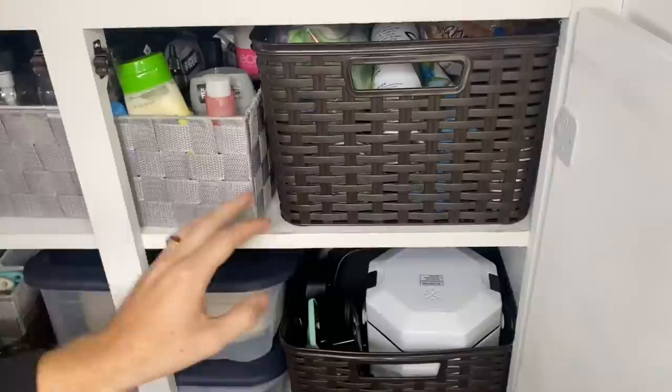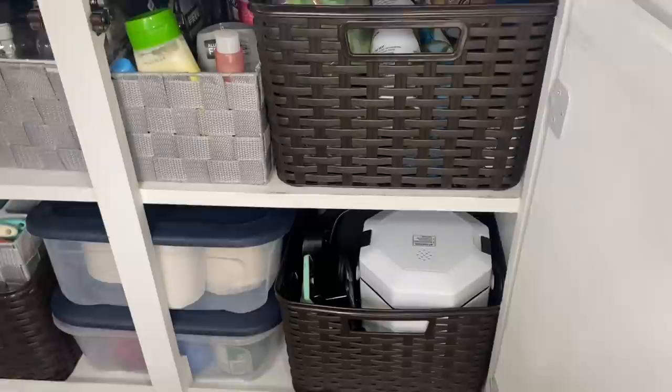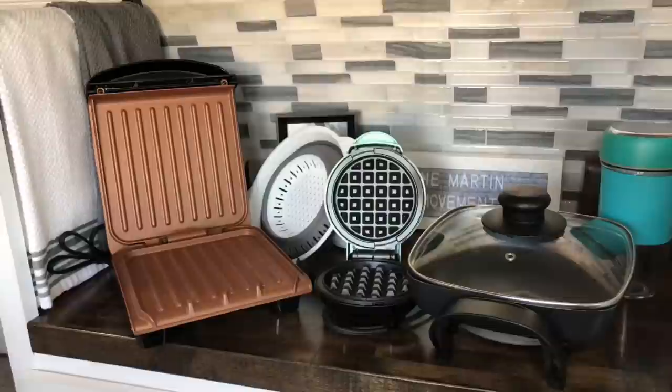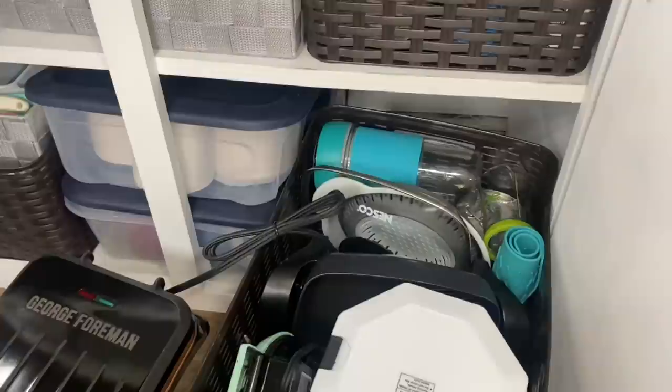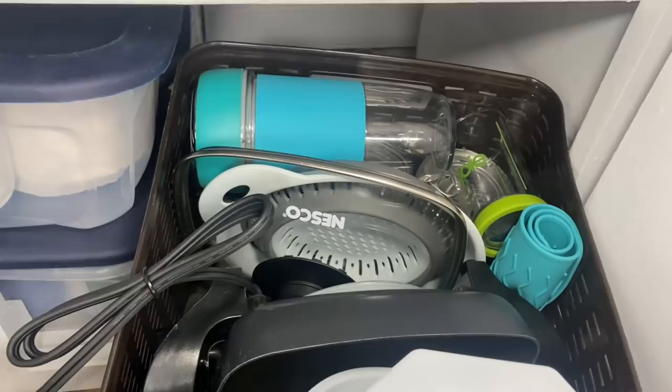All right, so down here we have our appliances, and we have a George Foreman grill up top. We have our rice cooker and a waffle maker. We also have this really cool 8-inch pan that we found on Amazon that only draws, I think, about 800 watts or so. So it's perfect for our system. We also found this portable blender at Target, and we use that for our smoothies on the road.